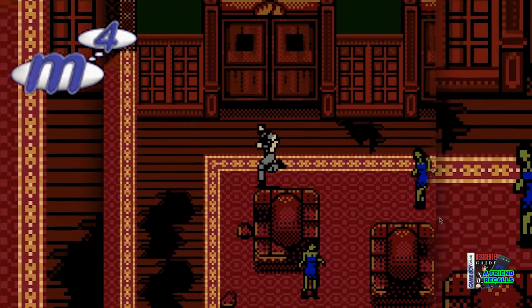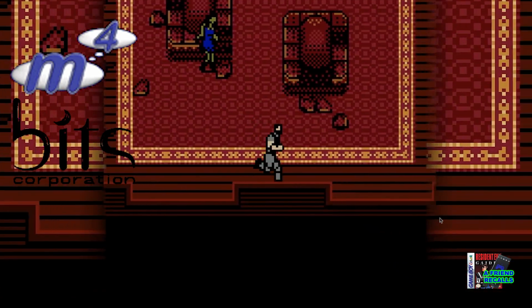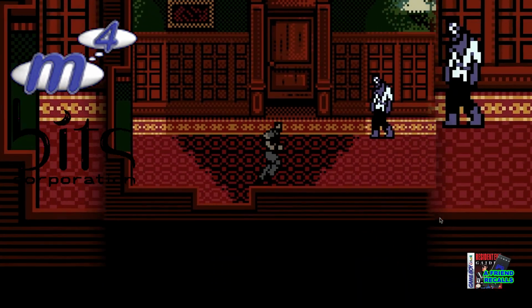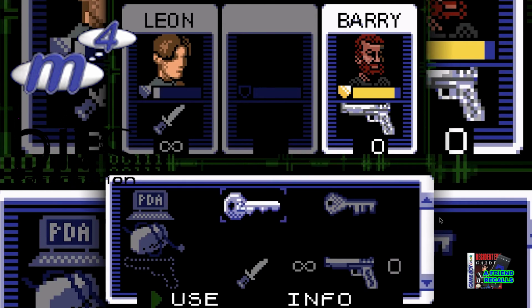M4 was shut down not long after this game released, which is a shame because they clearly had some talent, and the studio had been originally set up as an offshoot from another British video game studio who specialised in licensed games. These people had left Bits because they wanted to make their own original title, but unfortunately to make ends meet, M4 had to focus on licensed games like this.